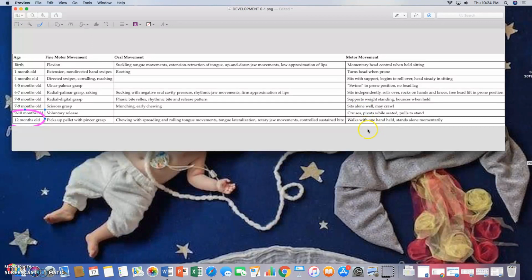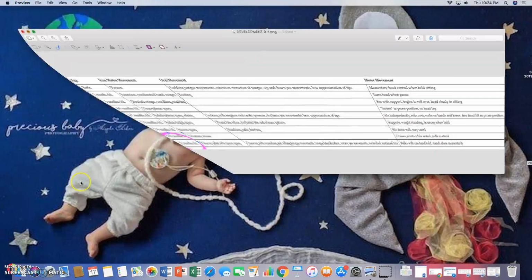they can walk. Now, I have seen babies walk before they crawl, so that's a possibility, but most of the time, the greater percentage of children will go through all of these gross motor developments before they begin to walk independently. Again, children should not have to walk until 18 months old. It is not considered a problem until they are 18 months old.